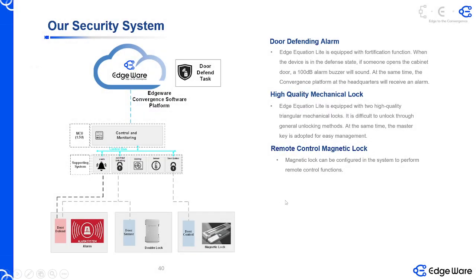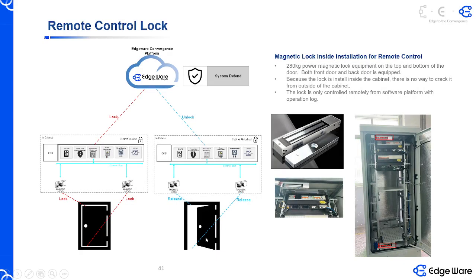So what we do is we actually have several levels of security system. We have an alarm. We have a mechanical lock. We have a remote control lock. Okay, for example, this is one example. We have a lock on the top and the bottom of the telecom cabinet, so you can just open it remotely.